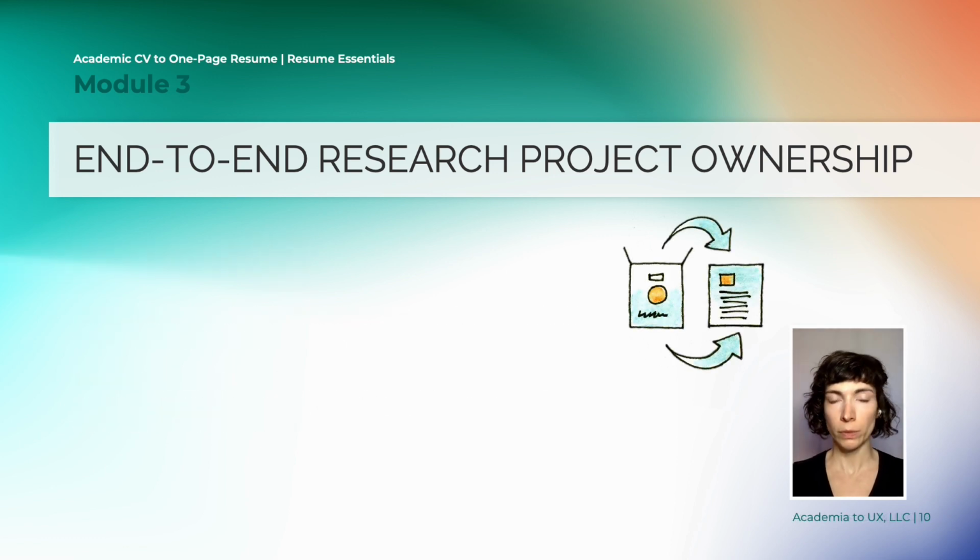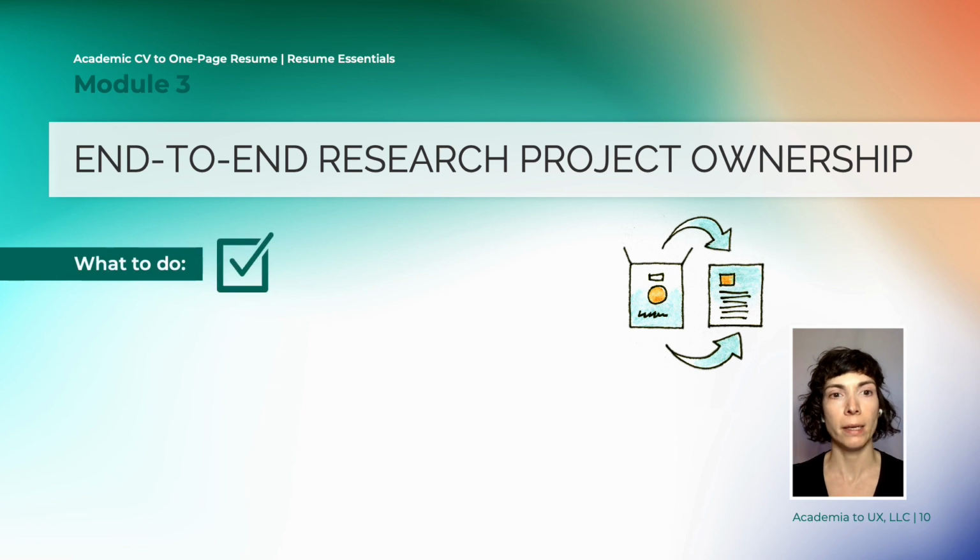Instead, what you want to do is really drive home the point that you owned this research project at every stage, from start to finish. By adding just a few words, you can really transform that statement to communicate the problem you identified, the approach that you took, and why it made sense to take that approach, and finally, what impact or results your work had. If we rewrite the previous examples of what not to do with a few more narrative elements, we can convey a lot more about the researcher's role and what its impact was.